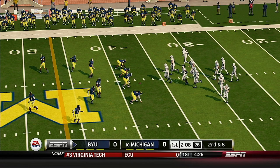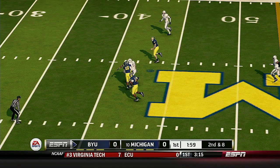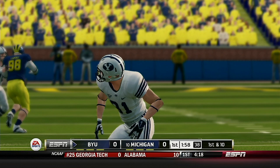Second and eight. Ball on their own 38. Fires out to his receiver, and down he goes around the 41-yard line. What a throw for a big gain. That is a great example of the quarterback seeing the whole field and finding the guy who had the best chance of making a catch.